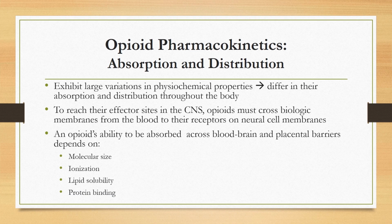A smaller molecular size lends to easier transport across barriers. A drug's degree of ionization affects absorption in that non-ionized forms of drugs are uncharged and thus lipophilic, making them better candidates for absorption across lipid barriers. Ionized molecules or drugs are usually unable to penetrate lipid cell membranes easily because of their low lipid solubility.